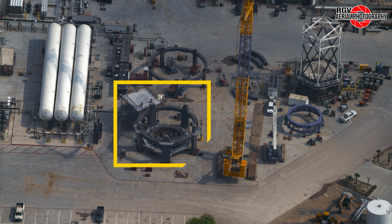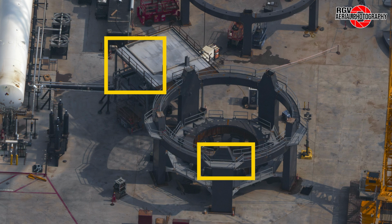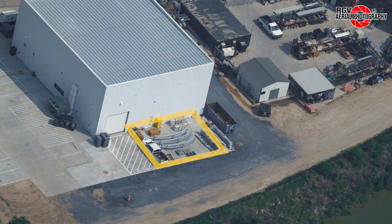Moving to the structural test area, we can see significant progress has been made, with rails and access platforms being installed in both the new structural test stand and the platform. More rails can be seen behind the ground fabrication building.